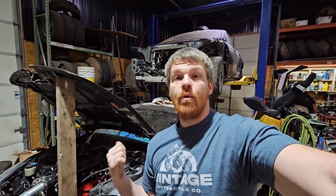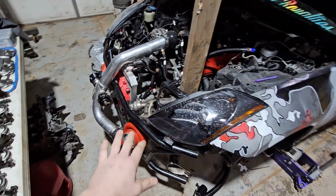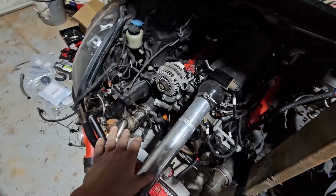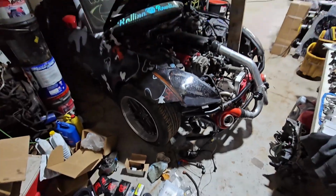But before we get started hammering out the fabrication and work on this thing, I do need to get done with the Nissan 350Z. So let's take a look at that real fast. Let me give you all an update for whoever was keeping track of that build. So if you guys didn't know, this is a Nissan 350Z that I've been building. I've not really been doing a whole lot of work on the channel with this thing, but I plan on finishing it up here in the next couple videos.